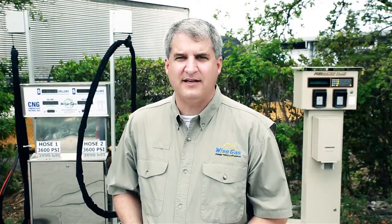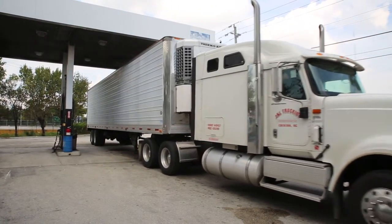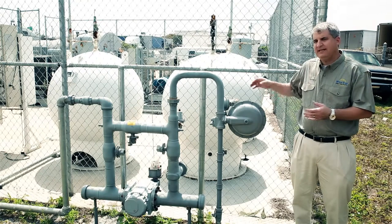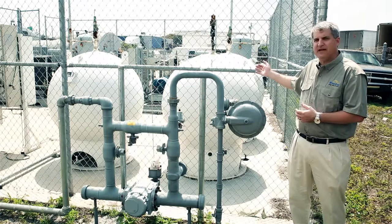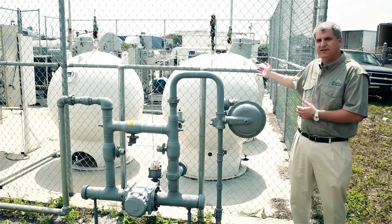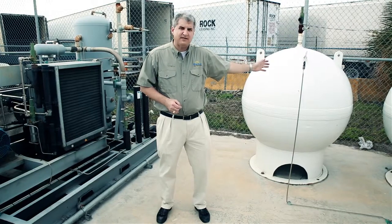Converting one truck to natural gas from diesel is the equivalent of removing 325 cars from the road in terms of pollution. In addition to the changes in the front of the store, this is where the magic happens. We take 10 PSI of gas from the pipeline and compress it to 4,500 PSI in the storage spheres behind me. These spheres are where we store the compressed natural gas.